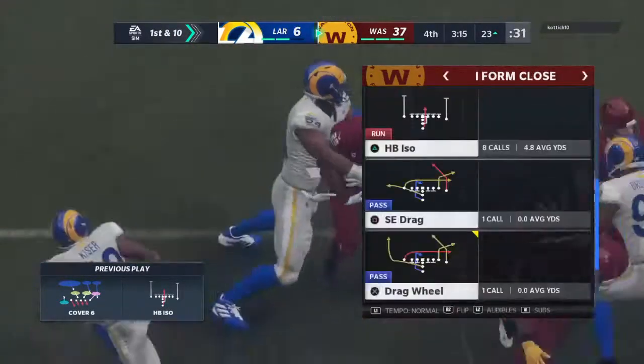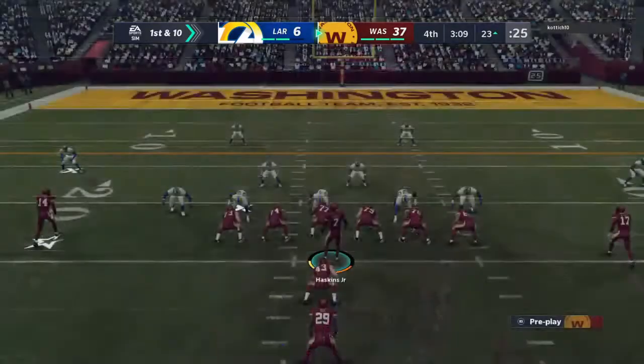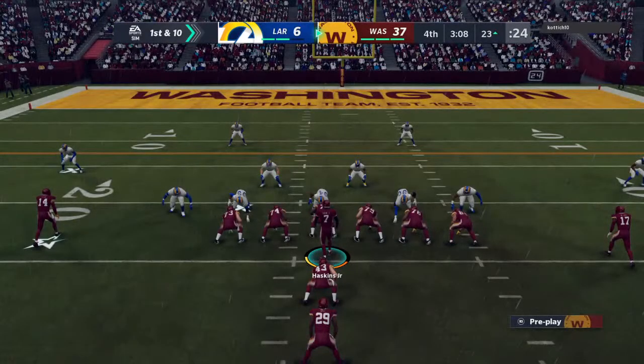I like this focus there because he wasn't thinking about breaking that one big. All he thought about was, I need 1. Let's go get that. Ended up picking up 2.